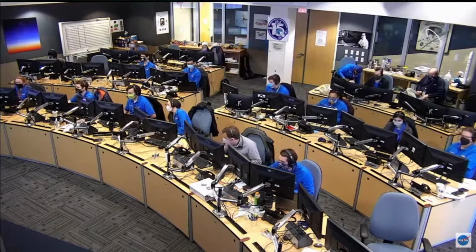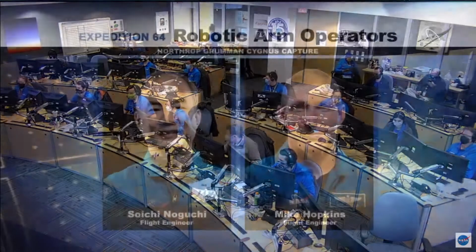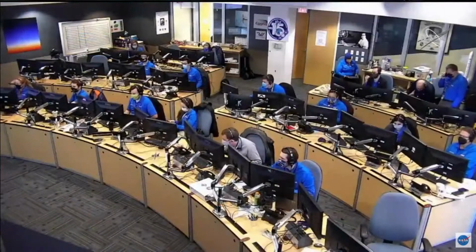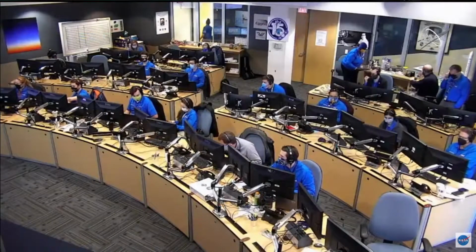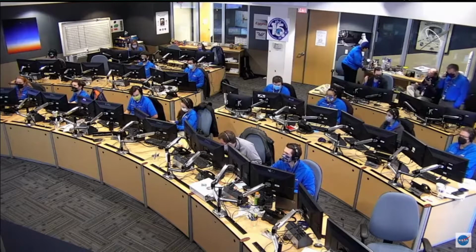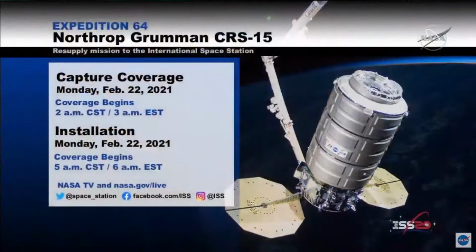Robotic operators Soichi Noguchi and Mike Hopkins aboard the International Space Station will be poised at the controls of the Canadarm2, the robotic arm of the station, ready to capture it when it arrives Monday morning. The Cygnus is in orbit right now, but its solar arrays are not deployed. We will be wrapping up our coverage and providing confirmation of that solar array deployment here in the next couple of hours, and that it is receiving power and well on its way to make that journey to the International Space Station. Our coverage on Monday morning will begin at 2 a.m.